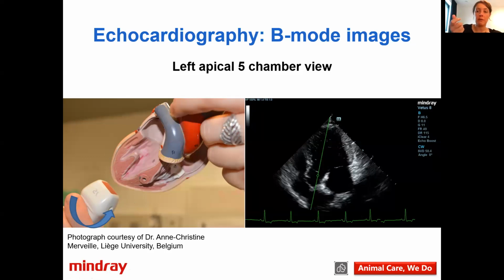When you are scanning from the left side, you turn your probe with your thumb away from you. So we are again turning counterclockwise, the same direction as from the right side. You do this movement, and then you lift the cable a little bit. Okay, so it's like this and like this. Then you try to visualize the aorta, and then what you see is this. So we have the left ventricle, left atrium, mitral valve.